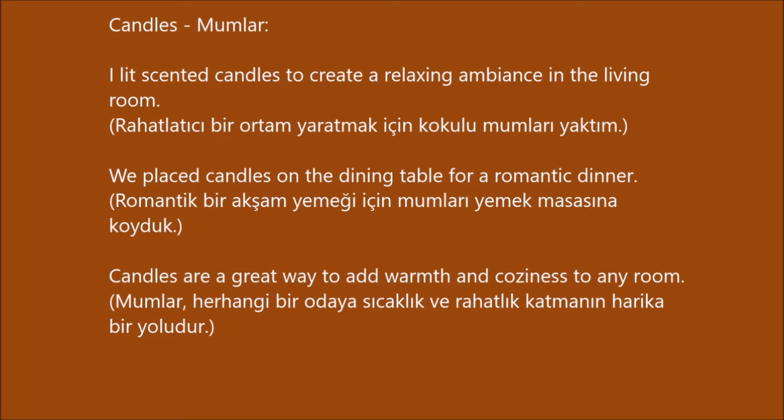Candles. I lit scented candles to create a relaxing ambience in the living room. We placed candles on the dining table for a romantic dinner. Candles are a great way to add warmth and coziness to any room.